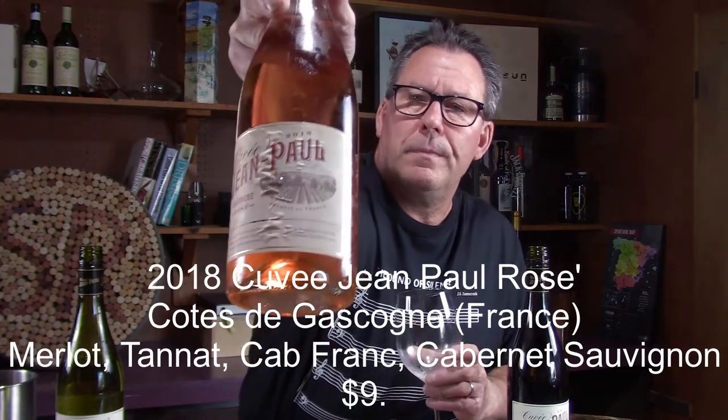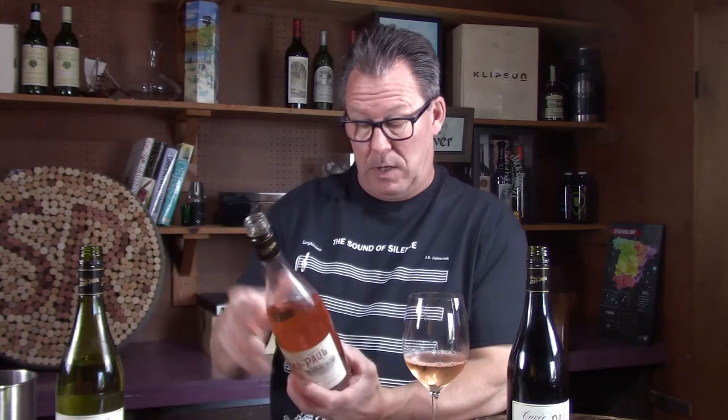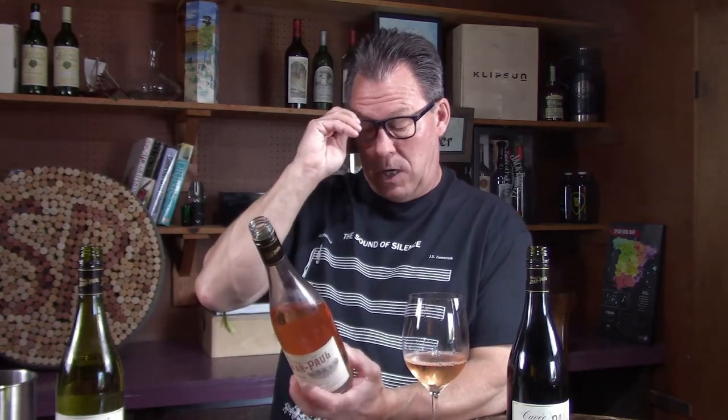My favorite rosés come from Cinsault and Mourvèdre. I'm not a big fan of Grenache Rosé, but I know a lot of people are. So there's the bottle. $9. I have rosé all over the store right now. It's so cool to see people drinking more and more rosé up here in the San Juan Islands. I really like it. So again, Merlot, Tannat, Cab Franc, and Cab Sauv.